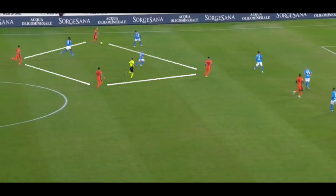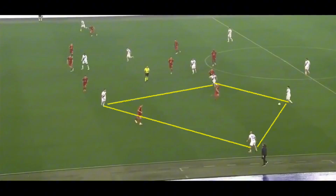Here's an example of this wide diamond. This wide diamond is configured with everybody in their sort of normal or natural position, with Bastoni at the base, DiMarco as the left wing-back, Mkhitaryan in the middle, and then Lautaro Martinez as the striker. And here it is again in another example with the same 4 players and the same configuration with Bastoni at the base, but watch the movement of the midfielder as Martinez drags the run inward.